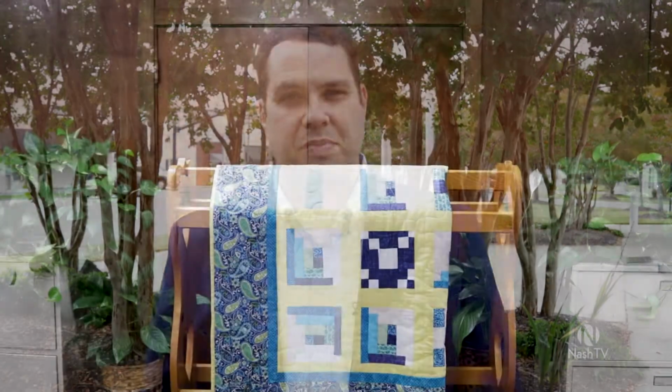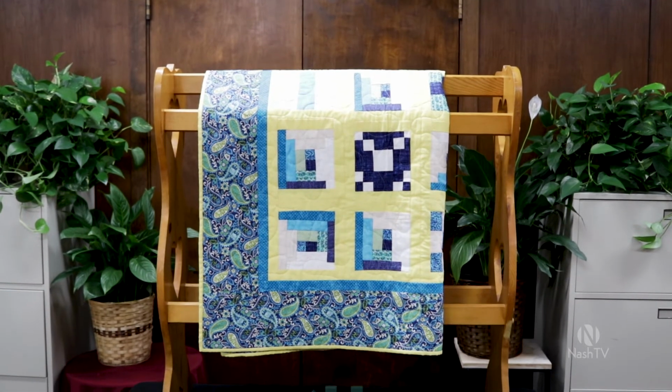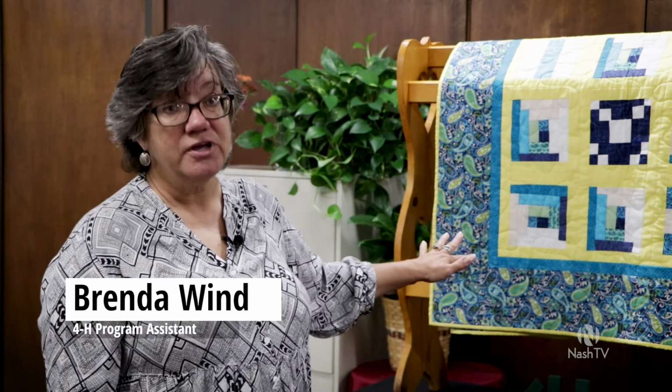Nash County 4-H has struggled during COVID-19. Not being able to get together has slowed down their activities, but that didn't keep their sewing club from piecing together a great service project. Our sewing club, it's called the Sew What Club, made a quilt. They made this so that we could raffle it off to help support all of the 4-H clubs. So this is their community service project to support everybody in the 4-H, not just the sewing club.